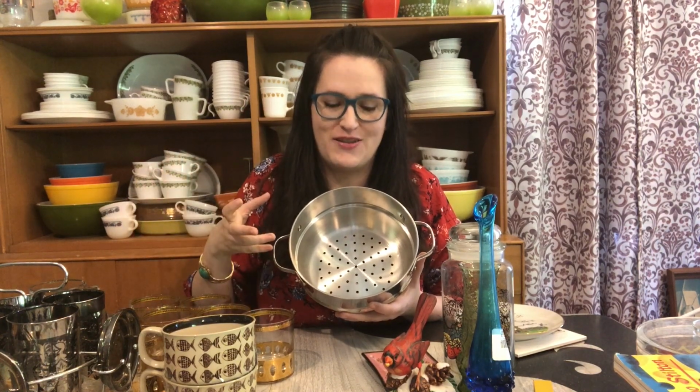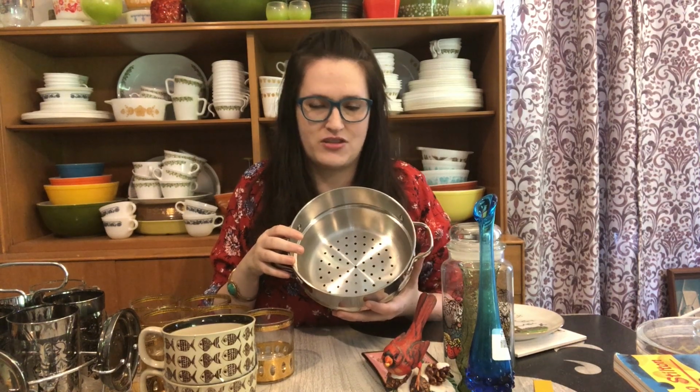So I do garden, and I picked up this stainless steel colander to use outside when I go out to harvest my vegetables and fruits, and I can just put it in here and run it under the hose real quick to get the extra dirt off of it if there is any, and then bring it in for a more thorough washing after. But I thought this would be a nice gathering bowl anyways.